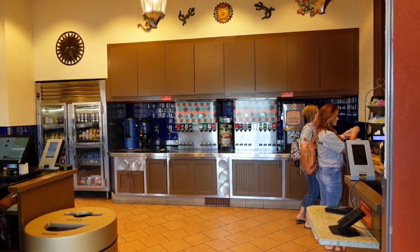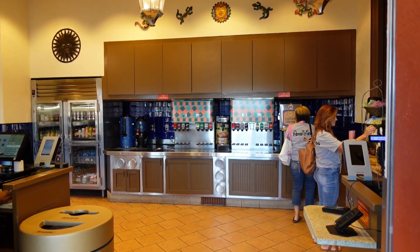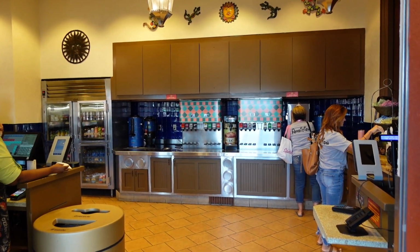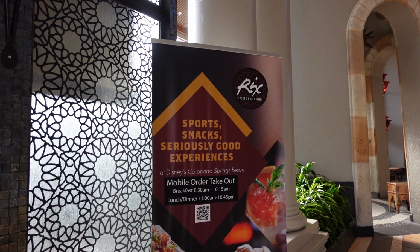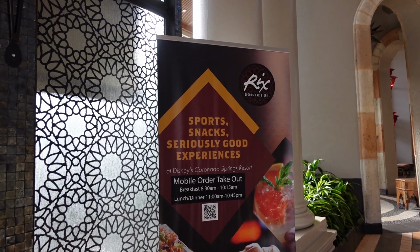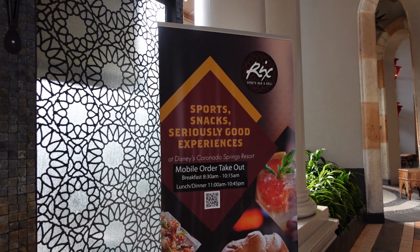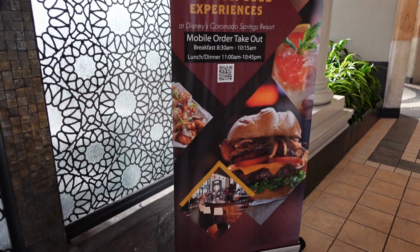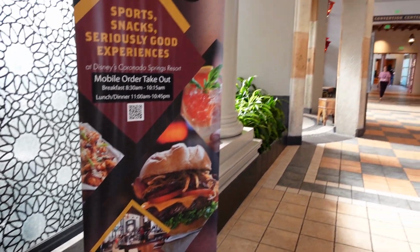As I mentioned, here at Cafe Rick's, you can actually do your resort refillable mugs and get your drinks, this is the exit of the cafe, so you can see that there. Adjacent to Cafe Rick's and next to the quick service location we will see in a second is going to be the Rick's Sports Bar and Grill, where you can get sports, snacks, and seriously good experiences. They have mobile order takeout options, and they do offer breakfast, lunch, and dinner.